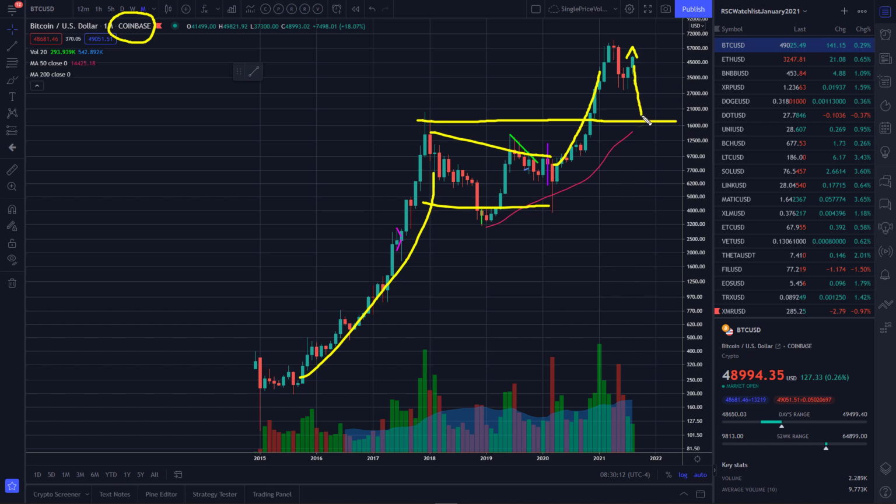We have to be aware that things like this can happen because we saw a similar move back here in 2018. We had an initial flush to the downside. We had a big bounce back up, kind of a dead cat bounce, if you will. And then the flush began later on. So that lower high is a very important signal. It's a very difficult signal to handle.